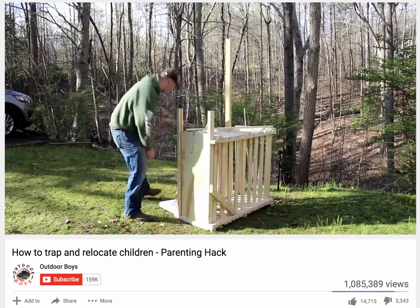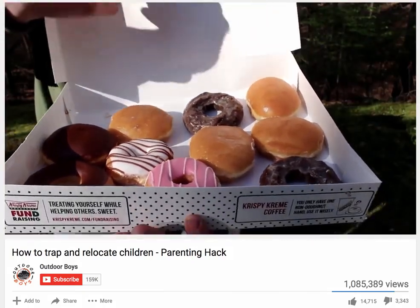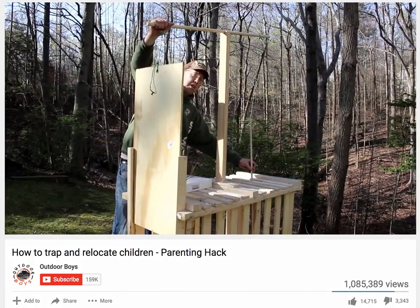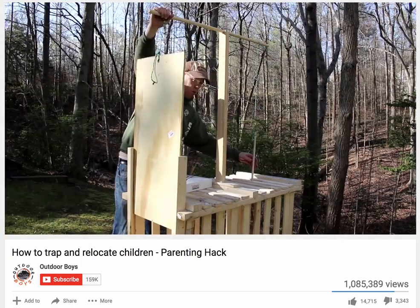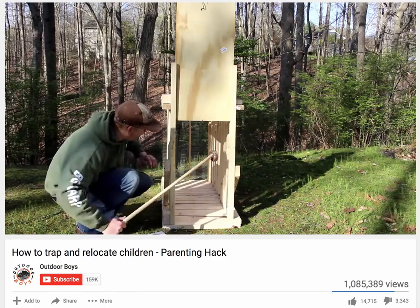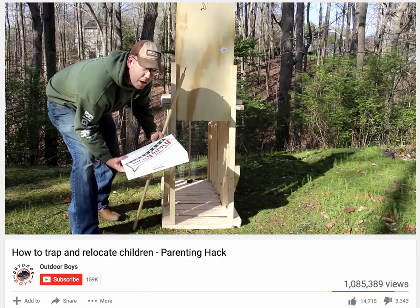Perfect. So let me show you my favorite toddler bait. Here we go, guys. Donuts. Assorted dozen. That'll definitely catch some toddlers. I know my local ones like chocolate and raspberry filled, so that should work really well. To set the trap up, what you do is you take this stick with the notch, you put it through the hole, and just catch it just barely on the edge of the wood. And then it's perfectly balanced. We're going to take one of the donuts, we're going to put it back behind the trigger. All right, now the trap's baited, and we're ready to catch ourselves some toddlers.